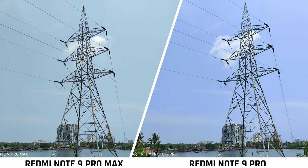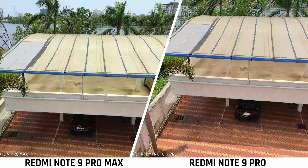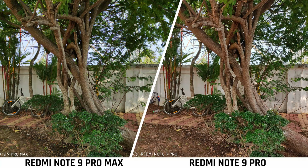Now if you look at the camera samples taken with these two devices, this is one area where we felt that the Redmi Note 9 Pro Max did a better job. A couple of things. One is the saturation issues that were there on the Redmi Note 9 Pro. We mentioned this in our camera review as well.